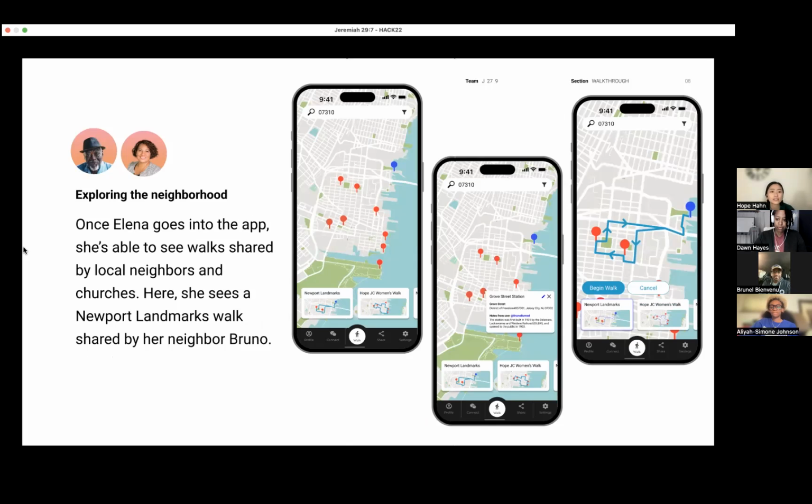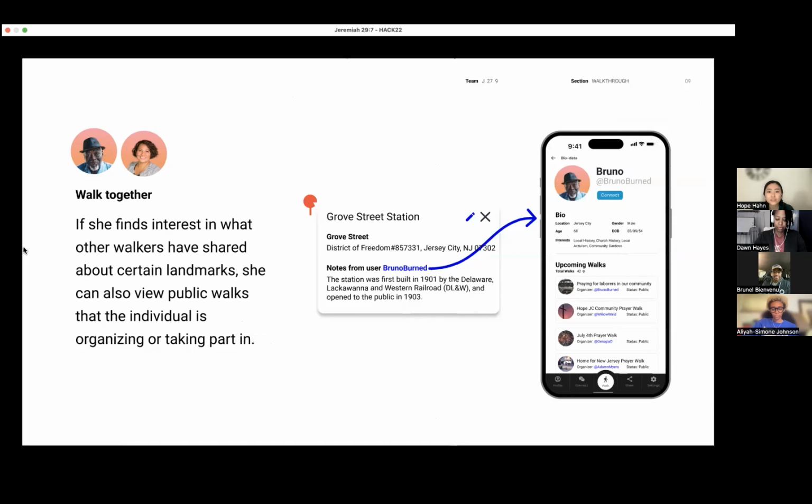So here Elena is able to see specifically some landmarks that Bruno put in. We see here the Grove Street station with a note from him about the history of how it came about, etc. And then from here, she can get connected and see, oh, who is this user, Bruno Byrne, and see his upcoming walks. These are public, so it could be something she could join in as well. And then really start to get to know her community, whether that's solo, walking on these prayer walks and making her own path, or getting connected with other fellow Christians in her neighborhood to really pray for the community.